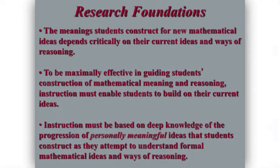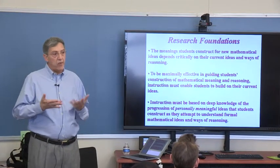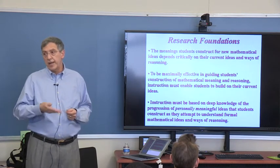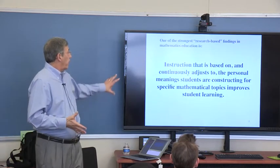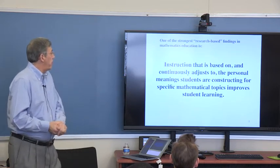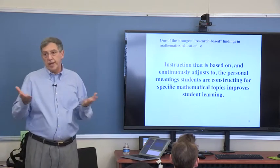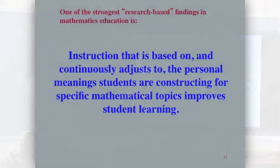Okay, so why use learning progressions? The research foundation is basically built on the idea that students construct meaning based on their current meanings, okay? And so if we're going to teach students in a maximally effective way, we have to figure out where they are in their reasoning and their conceptualizing, and how we can build on that in instruction. So that's sort of the 10-second theoretical framework. But the other part for me is that if you look at all the research done in mathematics education over the last 30 years, I would say the strongest finding is this: instruction that is based on and continuously adjusts to the personal meaning students are constructing for specific mathematical topics improves student learning, okay?